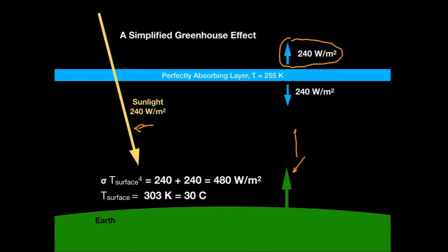Okay? So this actually does come to the temperature that we calculated previously, 255 Kelvin in thermal balance. And what I can do is look at, well, what about the surface of the Earth, if it's a black body as well? Well, it's getting 240 watts per meter squared from the sun, but this layer of atmosphere up here emits both outwards towards space and downwards towards the Earth, another 240 watts per meter squared. So the Earth, that green grass there, which is a black body, is getting 480 watts per meter squared.